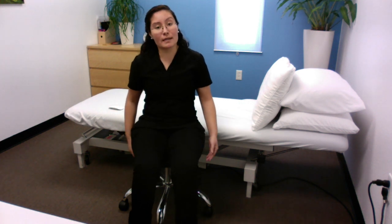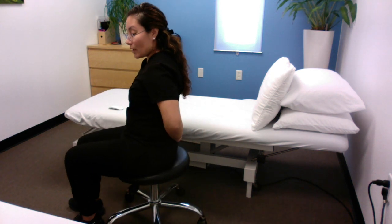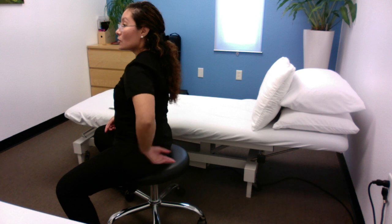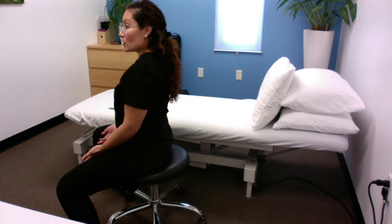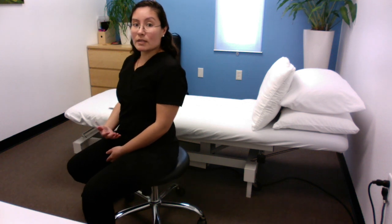I'm going to turn to the side so you can see better. So pay attention to my low back right here. If I'm sitting just normally, versus if I open my legs as far as I can, you see, then there's a natural curve and my body automatically goes upright. My muscles don't have to work. This allows the pelvis to go into a forward position, so automatically you stand upright.